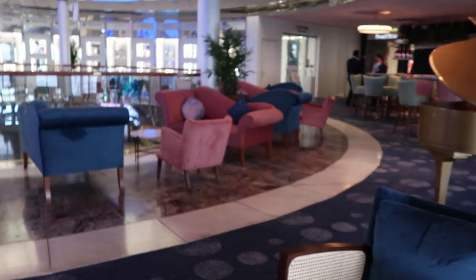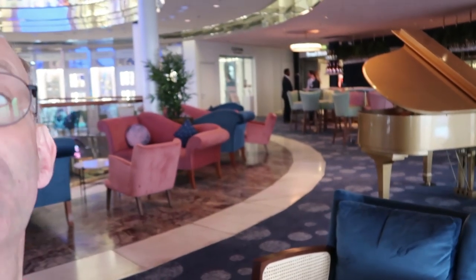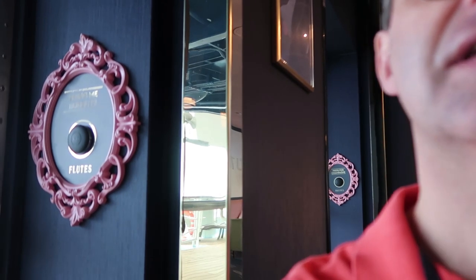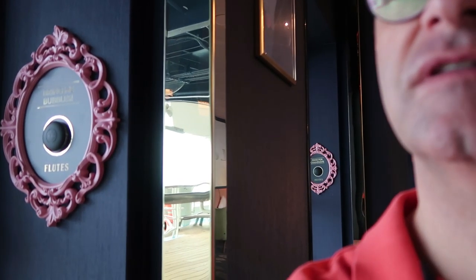So we've reached the mid-level of the atrium. We're in a bar called Flutes. So over there is the bar. I've got a piano here where there's live music. There's the middle of the atrium. And the gimmick in here are these buttons that you can press to order a waiter service to bring you champagne and prosecco.